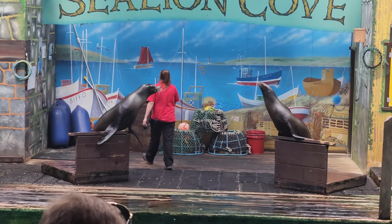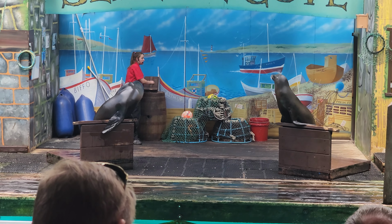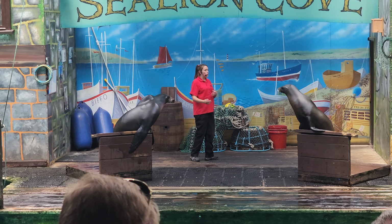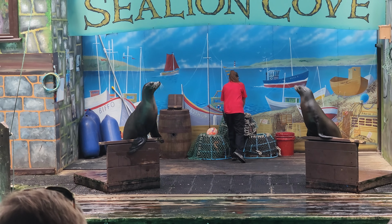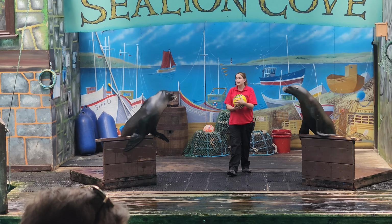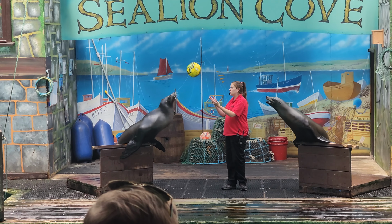And we are going to start off by getting these guys to show you an ability that sea lions are world famous for. And that is of course their ability to balance things on the end of their noses. Now a lot of people know sea lions can do this, but not everyone knows how it's done. So Louis, will you do the honours please?